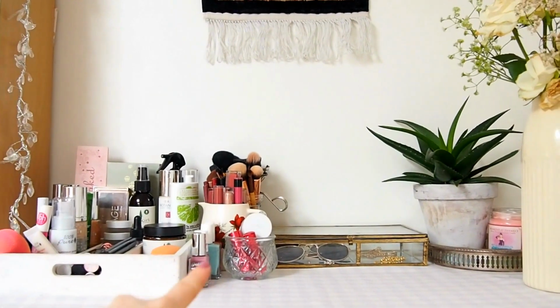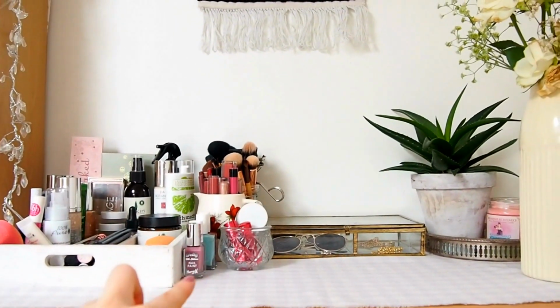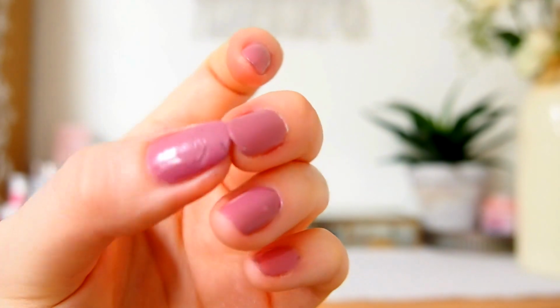Good stuff. And that, my friends, is everything. I didn't really talk about my nail varnishes, but I'll probably do a video on them. They're just by 100% Pure and Barry M. And I've got this shade on today, the one at the front, which is called Acai Smoothie. I haven't done it very well, have I?